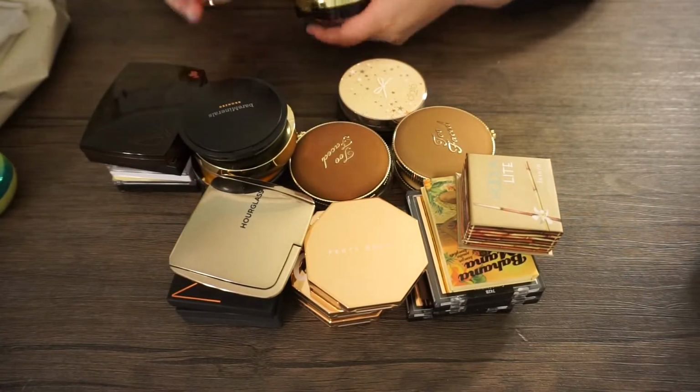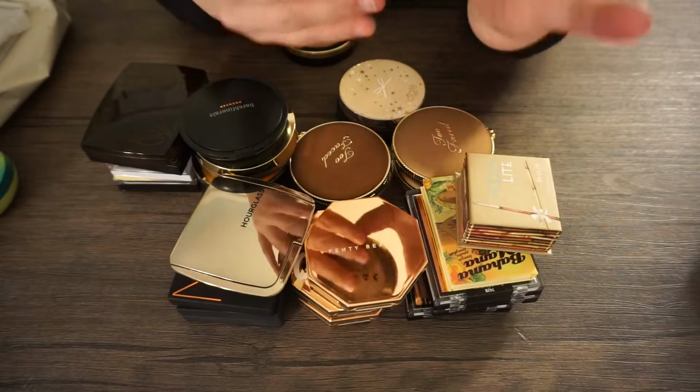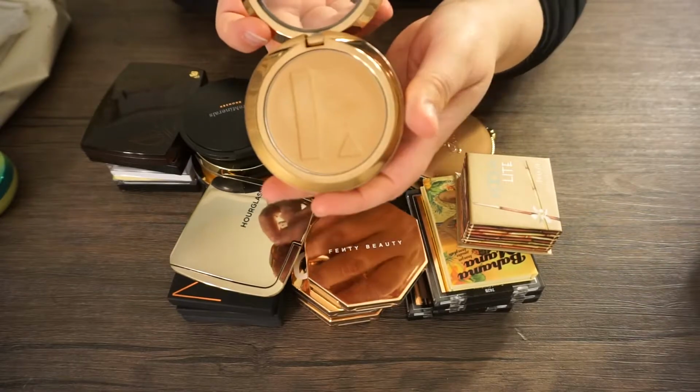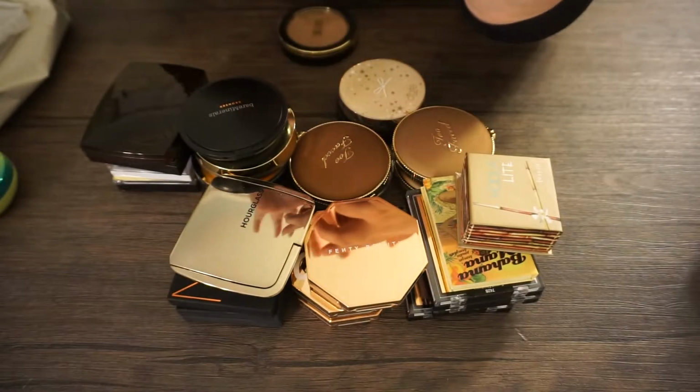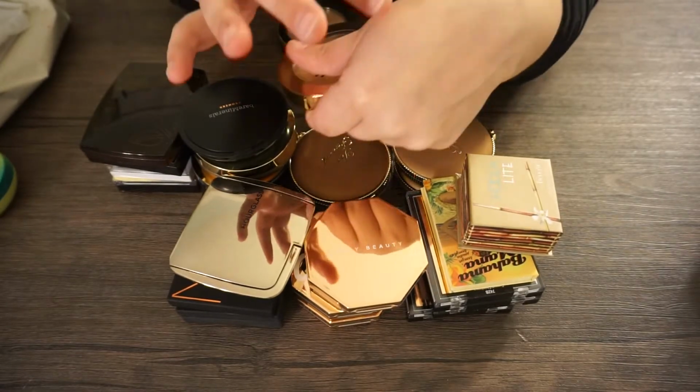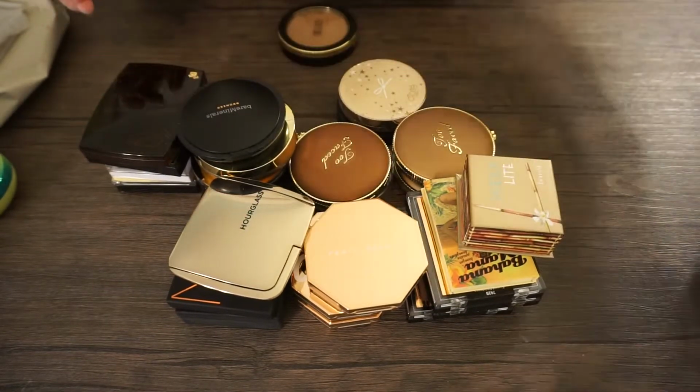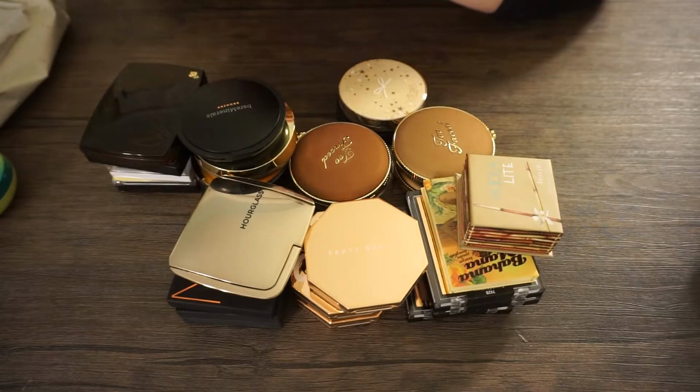This is an older one. The Lorac Tantalizer Buildable Bronzing Powder in the shade Pool Party. This is older. I've had it for a few years. Now let me go ahead and swatch this. And that's pretty on par. This one is really broken.